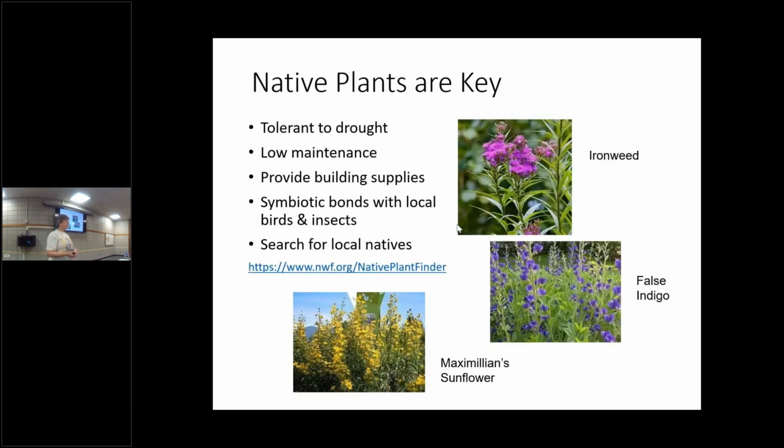Native plants are important. A lot of them are tolerant to drought. That's why they grow here. They're low maintenance. You don't have to do a lot with them. Some are self-seeding, some are perennials that come back. They provide building supplies like twigs and pieces of dry grass. The main thing about natives is they have symbiotic bonds with the local birds and insects. In other words, over time, they developed together.